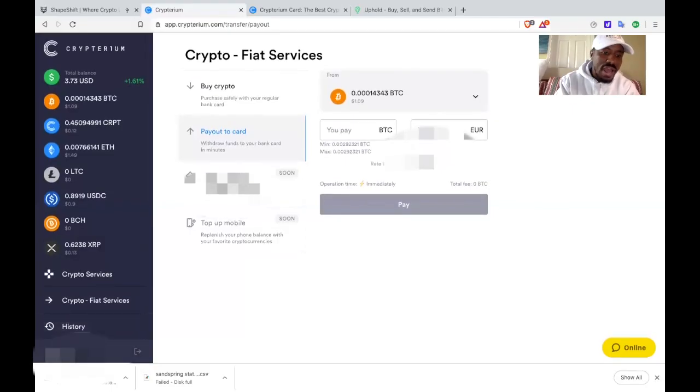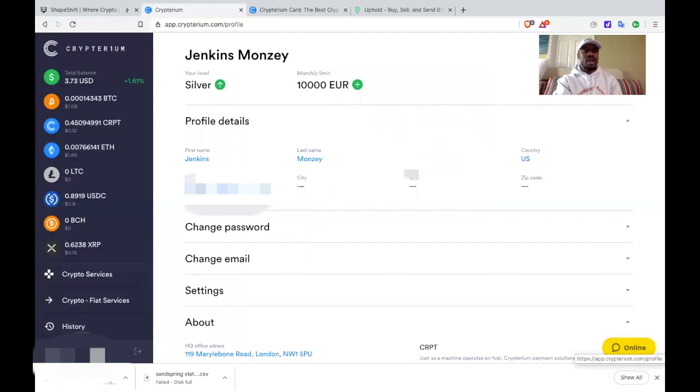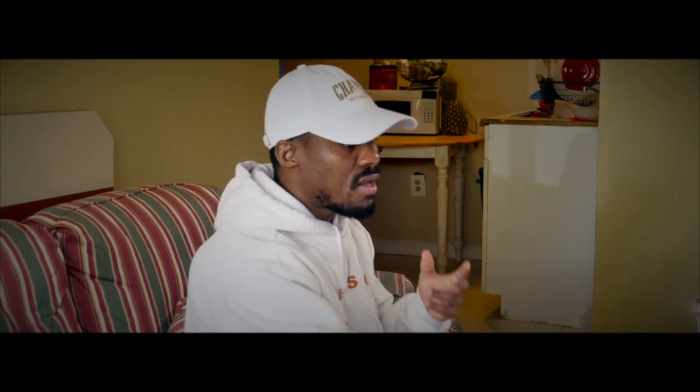So lastly, here on the last bottom tab, if you don't know how to verify your info, all you have to do is go to this bottom tab where it says your name, right? You click your name on the very bottom tab, and when you click your name, it'll bring you to this. Right here on the left-hand side, you see your levels. My level right now is silver due to the verification process that I've gone through. Based on the level, it allows a certain amount of monthly limits that you can have on your account, the amount that you can withdraw, deposit, spend. They give you that limit.